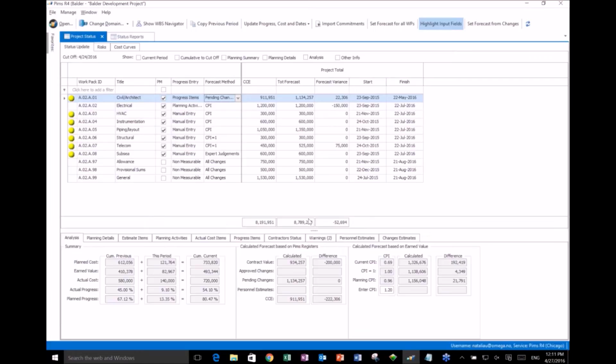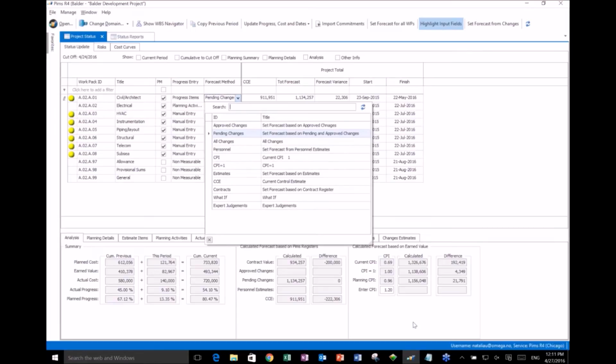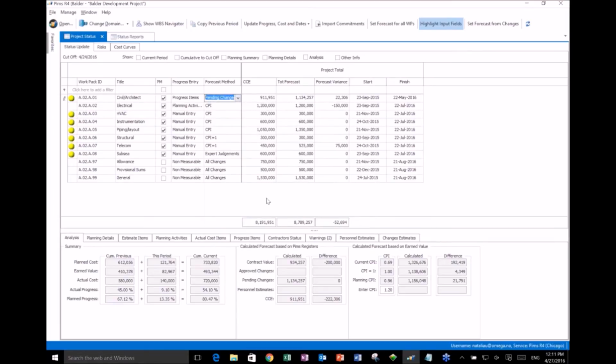It functions the same as I just demonstrated, as this box over here. I can just go again to CPI, selected, update. You'll see those same changes. Okay, so all of that is within the analysis tab. Again, we have all these tabs.